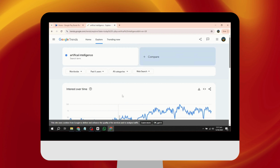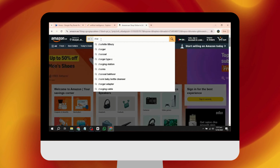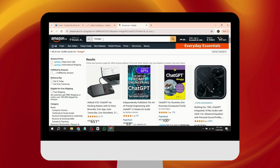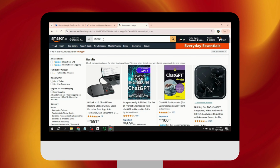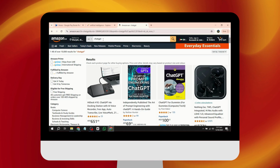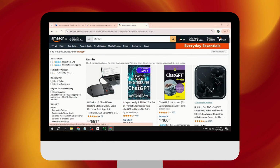Once you've decided on a topic, head over to Amazon and use the search bar to look for books related to it. Pay close attention to the book titles as they give you valuable insight into what readers are looking for and how successful authors are framing similar ideas. Take note of recurring keywords, phrasing styles, and common themes. Also observe the pricing for both digital and physical formats to get a sense of what customers are willing to pay. This research can help you generate ideas for your own title, understand market expectations, and position your content competitively.